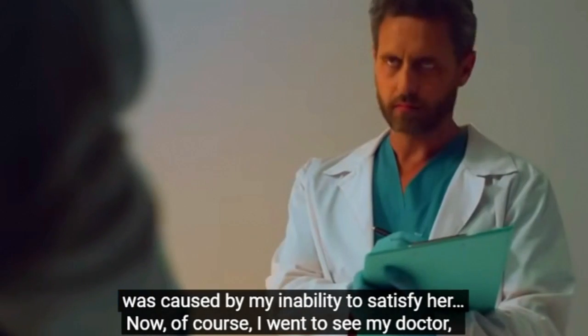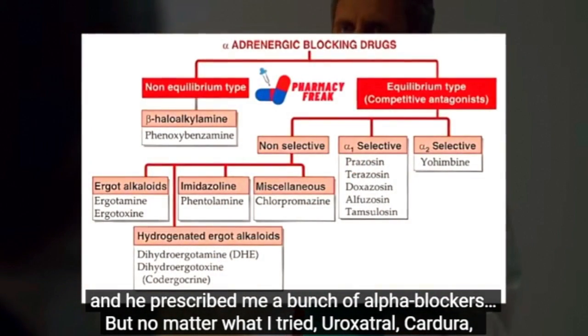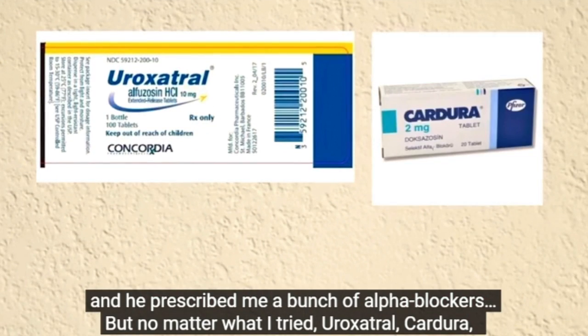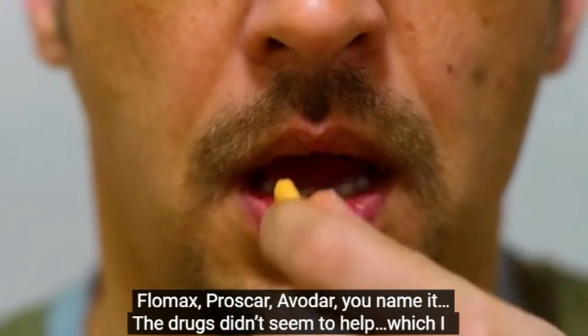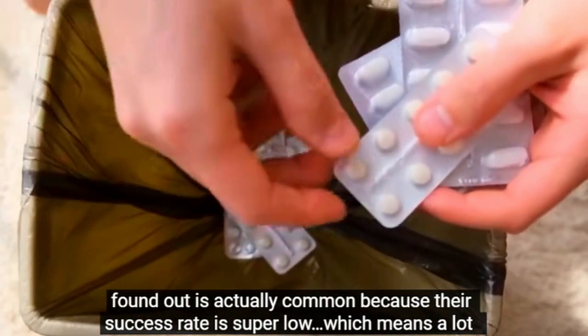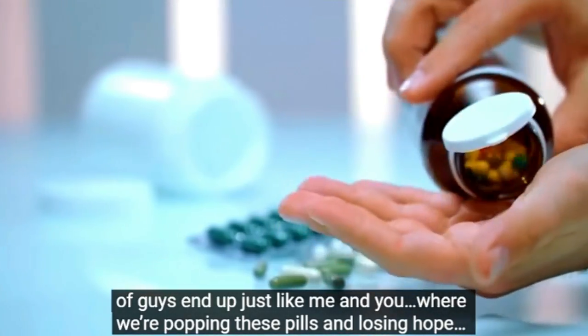Now, of course, I went to see my doctor and he prescribed me a bunch of alpha blockers, but no matter what I tried, Uroxetol, Cardora, FlowMax, Proscar, Avodar, you name it, the drugs didn't seem to help, which I found out is actually common because their success rate is super low, which means a lot of guys end up just like me and you, where we're popping these pills and losing hope.